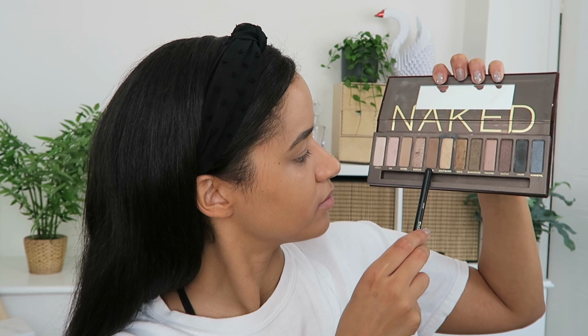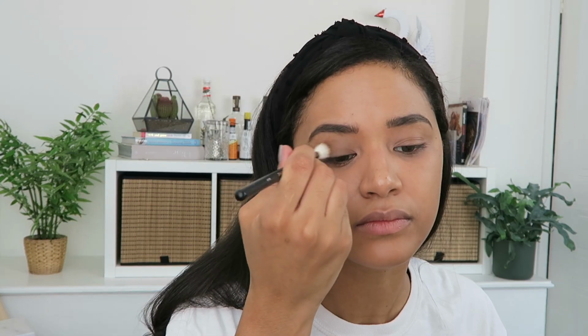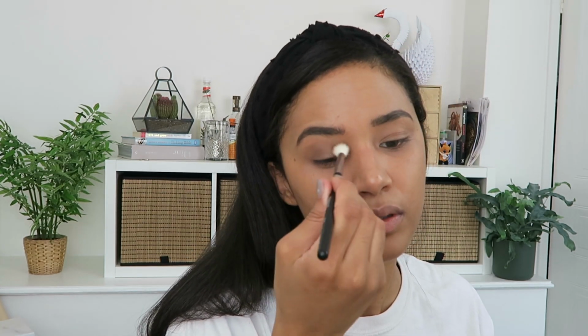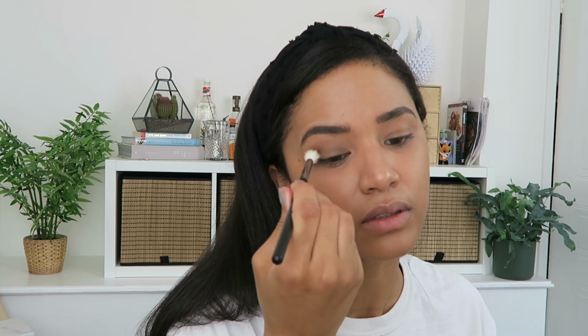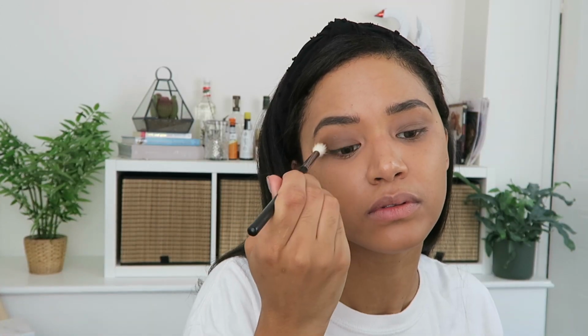Today, I'm starting with the Naked palette. I'm going for this color here, which is a nice chocolatey brown, and it's called Buck. I'm applying that color into my crease and then just blending it out and just build it up as you go along. You want to darken your crease, but you don't want it too crazy dark. That's why we've gone for this nice brown rather than like a smoky black.